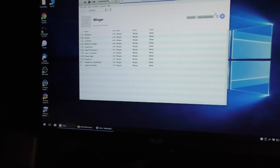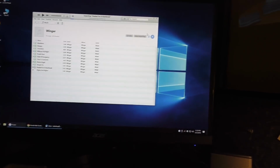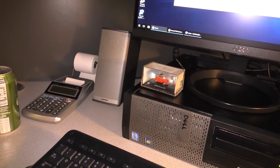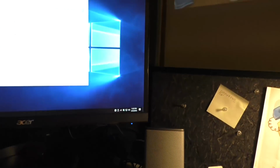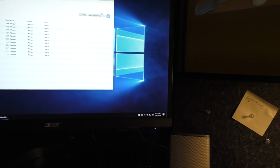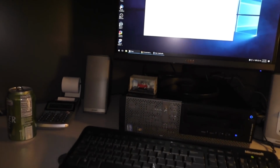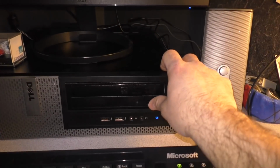I'm ripping some CDs to my iTunes library that I added after the last iTunes backup I made, and I gotta fix this light. It's coming on and off and on. I think I'm gonna leave it on. Yeah, there we go. I fixed that pretty quick. So where are we? Yeah, so I'm importing some CDs.